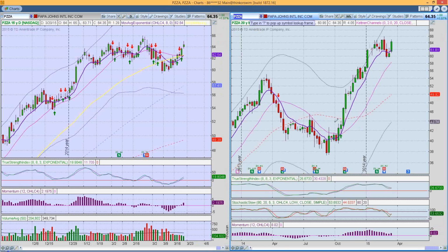Okay, nice move off the bottom. Take a look over here on the weekly chart. We hit support at $60 last week, and it has now rebounded up to 64. What are the indicators telling us? One thing is we're getting a nice rebound this week, and this is what I would be looking for. See right here on the momentum, the momentum is ticking up for the week. The weekly indicators are looking like Papa John's wants to continue to move up higher.